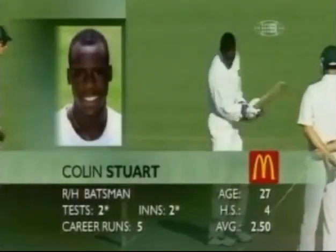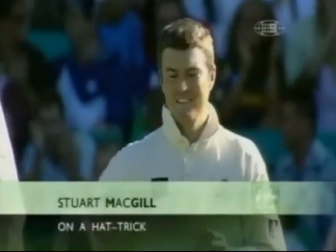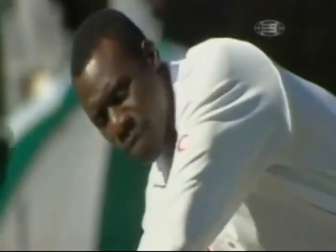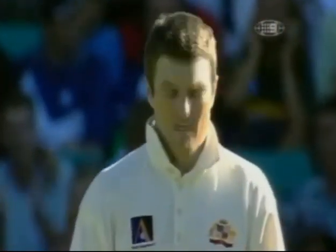Colin Miller is on the hat-trick. Yes, and, well, this could well be a hat-trick. The West Indies tail are not renowned for hanging around. Darren Gough took a hat-trick on this day 2 years ago. McGill was part of it. Wouldn't he like to reverse that situation?